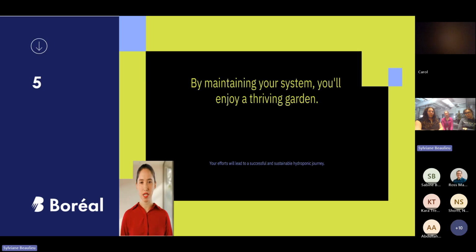Even in clean, soilless systems, pest problems can happen. But the good news? In hydroponics, you're already working in a controlled environment, so you've got the upper hand. Let's explore 3 key areas: how to identify common pests in hydro systems, how to control outbreaks, and most importantly, how to prevent them in the first place. Identification: know your enemy.